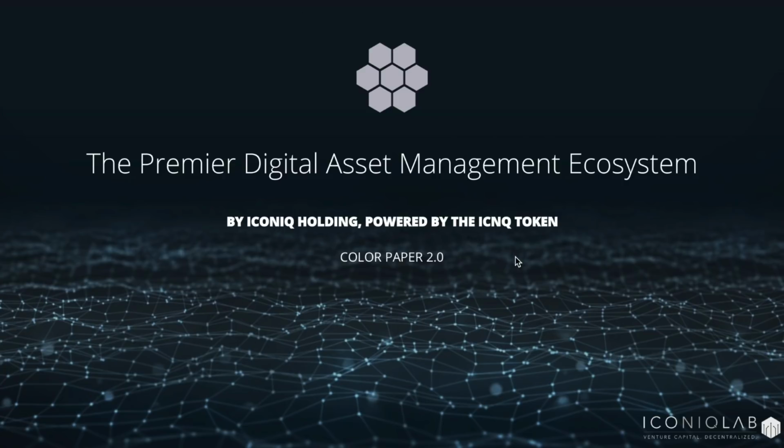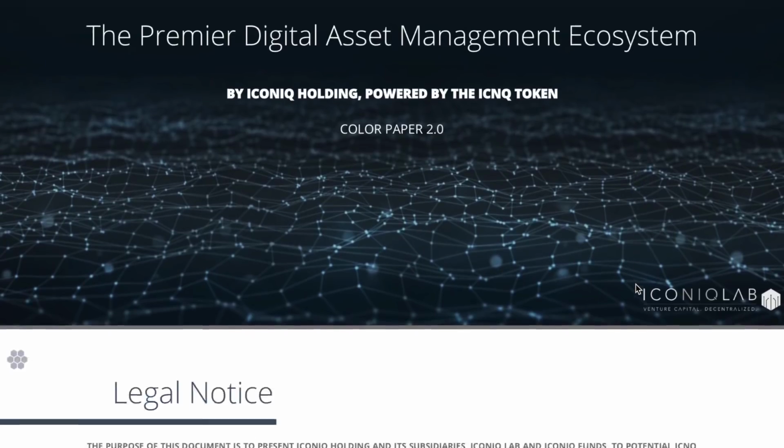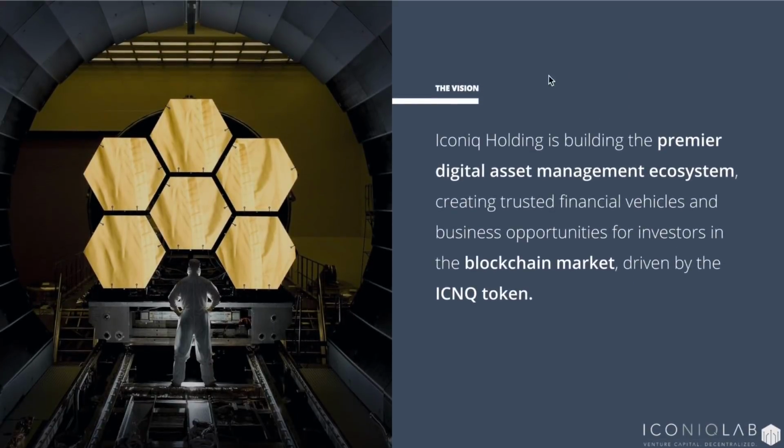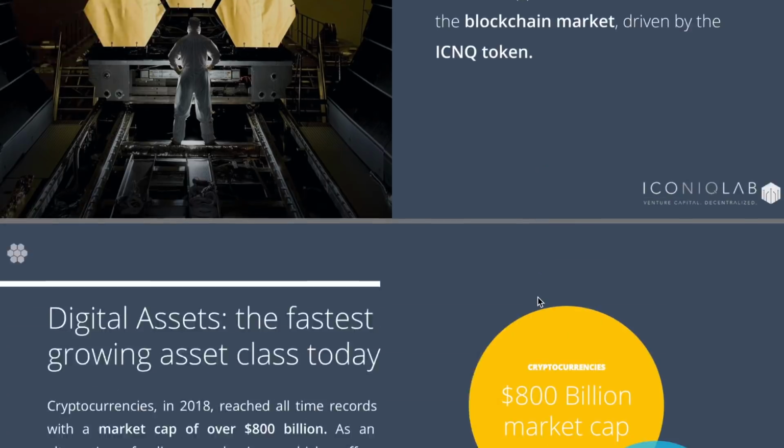So let's delve into this a little bit. Let's go into the color paper legal notice. I'm not about to read that to you. I would put you to sleep. Iconiq Holdings, building the premier digital asset management ecosystem, creating trusted financial vehicles and business opportunities for investors. Blockchain market driven by the ICNQ token. That is their token. Very professional through and through.